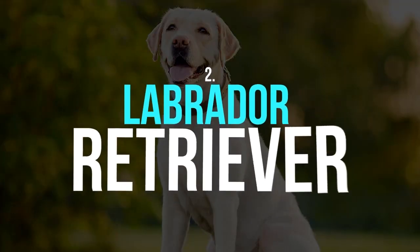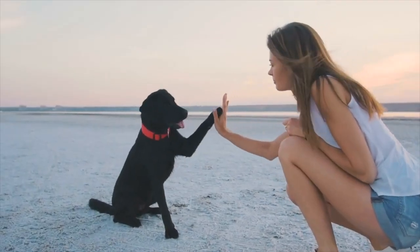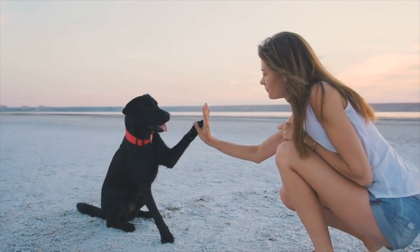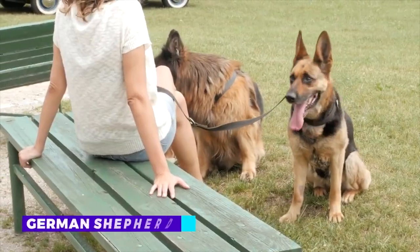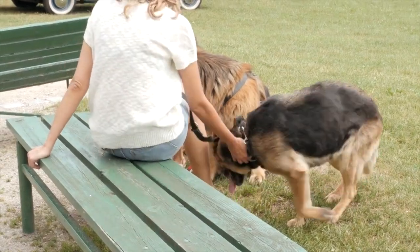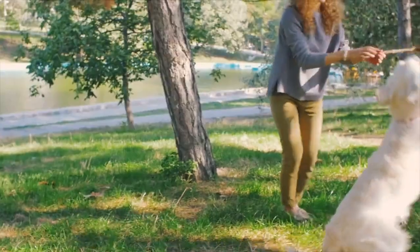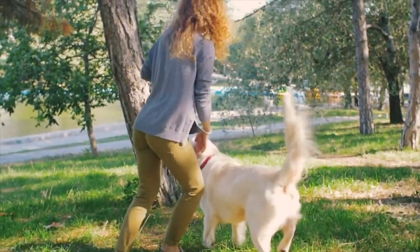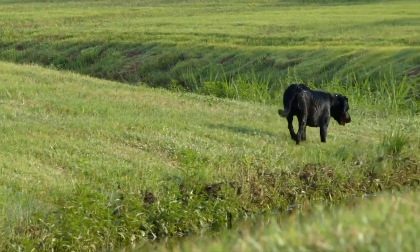Number 4. Labrador Retriever. If you ask any Labrador owner if their dog sheds, they'll probably tell you that picking up loose hair is one of their primary duties. Even though German Shepherds and other comparable dogs have longer coats, Labs are considered high shedding canines despite their shorter hair. Labradors shed a portion of their fur throughout the year and have blowouts twice a year due to their double coat.